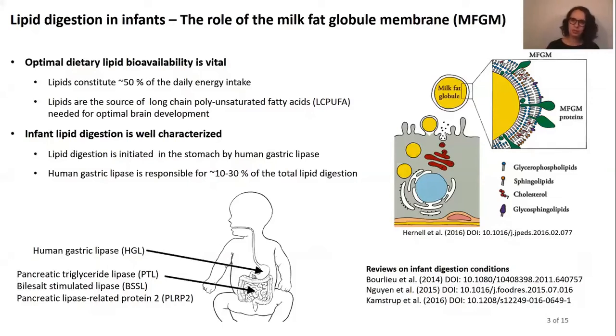However, the structural organization of lipids in mother's milk is very different from infant formula. In mother's milk, the lipids exist in milk fat globules, which are covered in a complex tri-layered membrane structure called the milk fat globule membrane, or MFGM for short. And this is not found in infant formula in that way. This MFGM plays an important role in lipid digestion in infants, since the lipases in the infant's gut have to interact with the MFGM in order to get access to the lipids inside the milk fat globules.